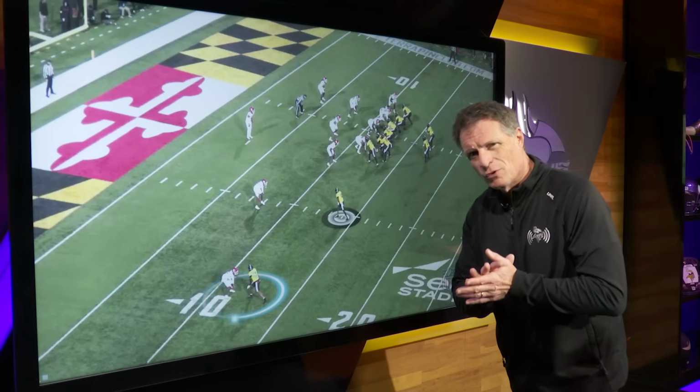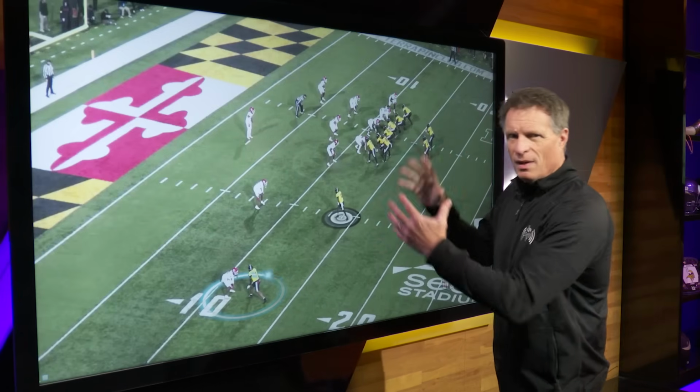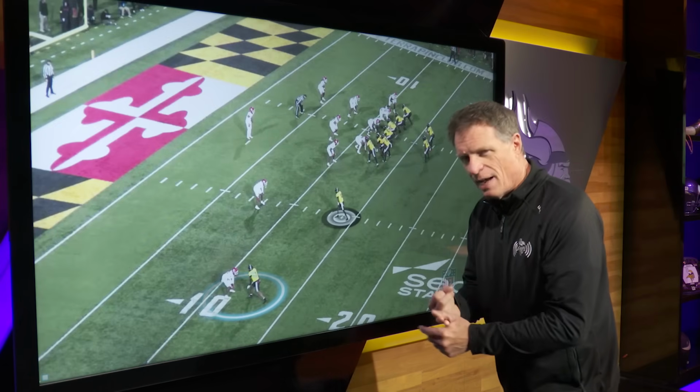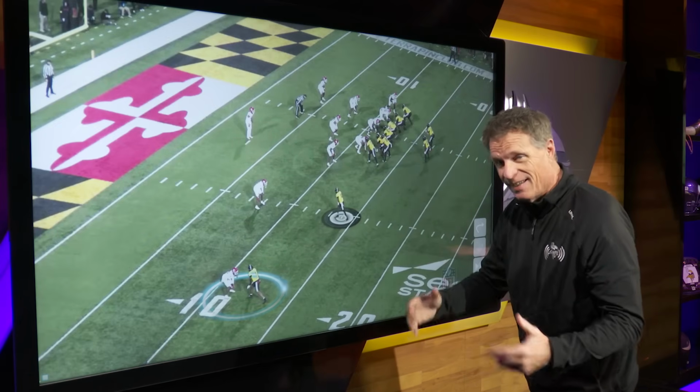Now, why is the red zone so important? Why do I harp on the red zone? It's because this is football in a box, right? This is confined quarters. Your routes have to be perfect. Your timing has to be perfect. This right here is designed to get Felton open.